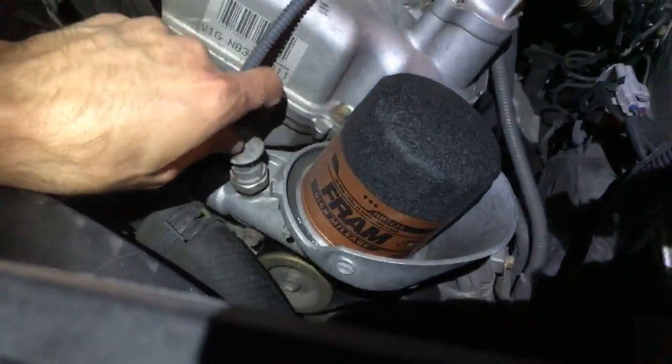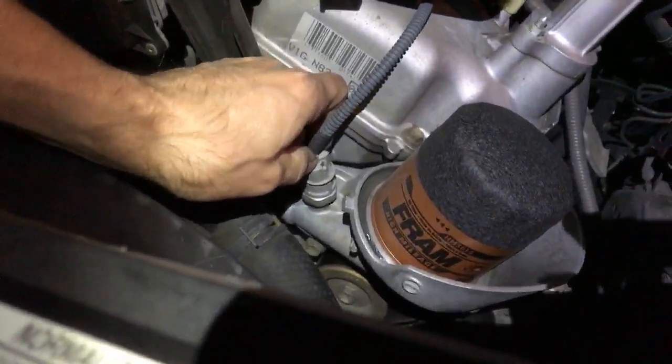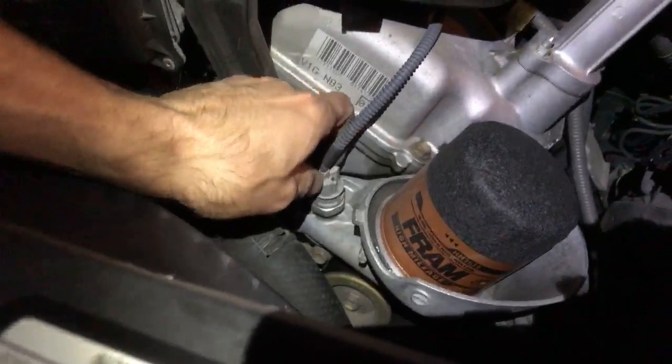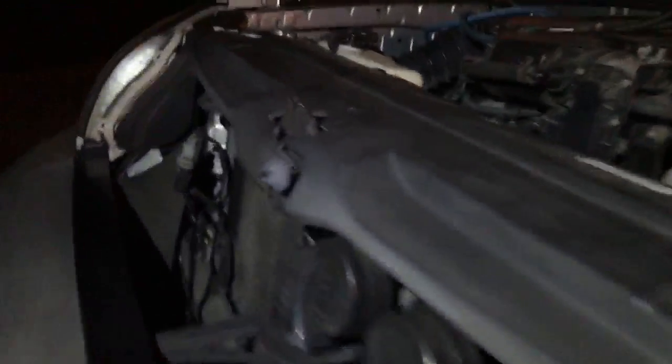I just unplugged that to show you guys earlier. Oil pressure sensor. If I leave that unplugged, the car will think I don't have any oil pressure, and then it'll make the light come on, because it'll warn me. Because it wants me to be safe. Okay, which is good. Sensors are good. They work well.